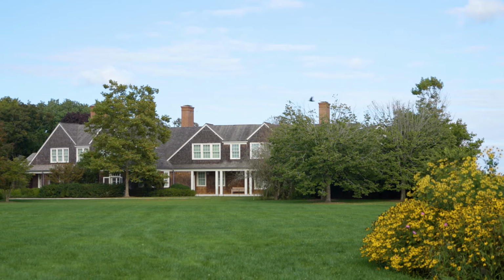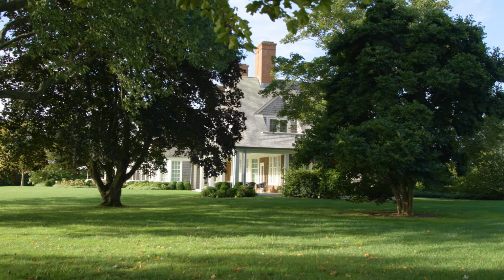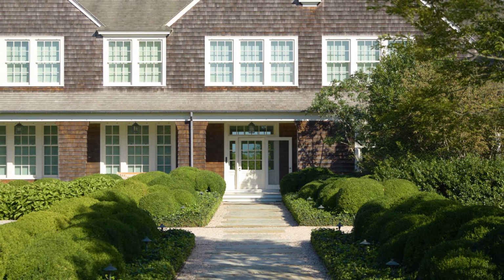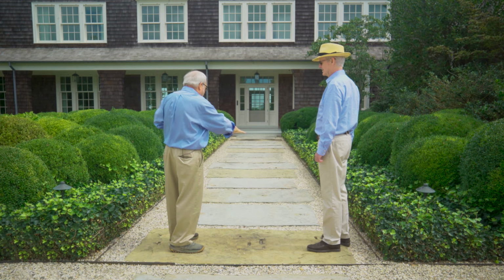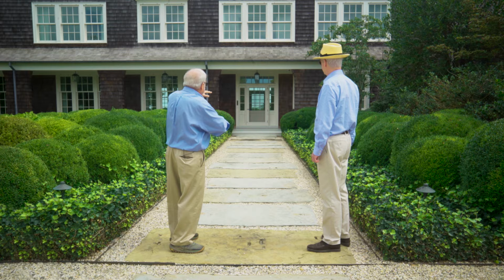I love the way the house sits in the landscape, though, and one of the things we did so successfully here is the front door doesn't yell, here's the front door, and the landscape invites you to the front door. There's a choreography to this. Even these great slabs of old reclaimed York stone set in the gravel lead you to your front door.